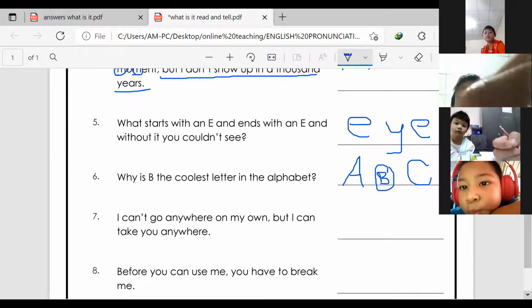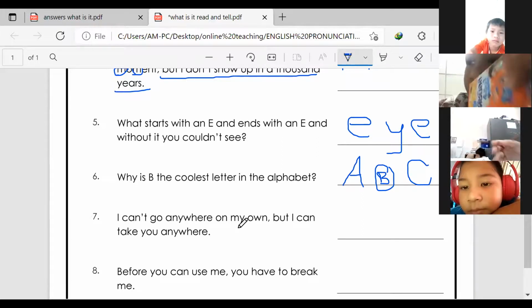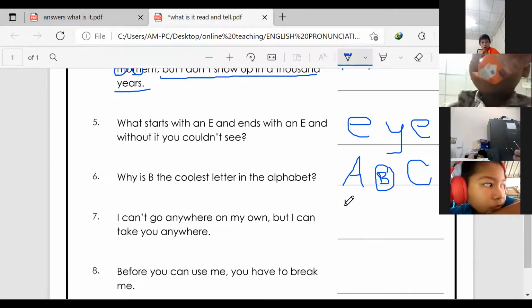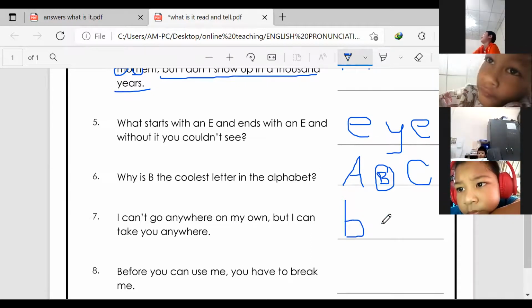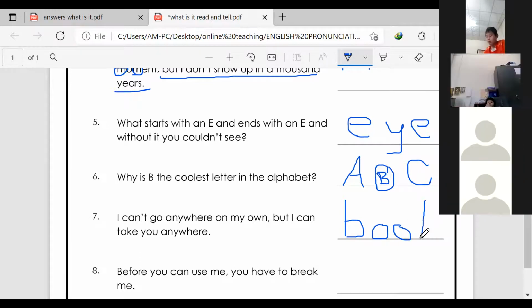I can't go anywhere on my own, but I can take you anywhere. What am I? A book. A book can't go anywhere by itself, but when you read it, you could be in Africa, you could be in London, you could be anywhere in the world because you're reading about another place.